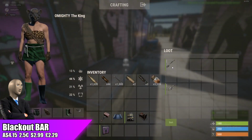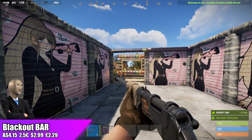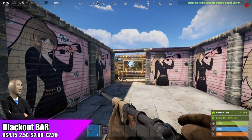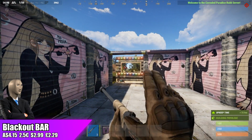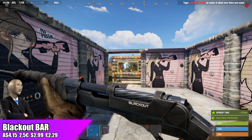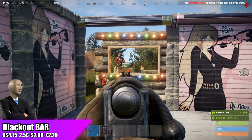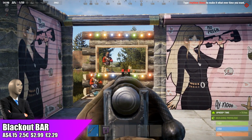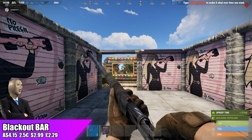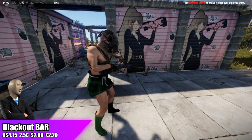Alrighty, moving over to the Blackout BAR. This is a bolt action rifle, also known as the bolty. Going for $4.15 above center store price, it is a continuation of the Blackout set. The Blackout set has been super successful, a big money maker. $4.15 is going to make it a little bit harder for you to be investing in the Blackout BAR, although this is the first one of its kind with a unique looking cutout stock.